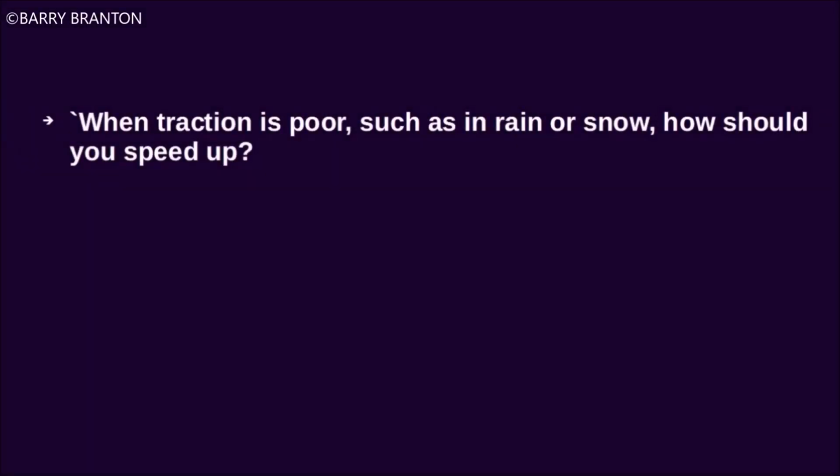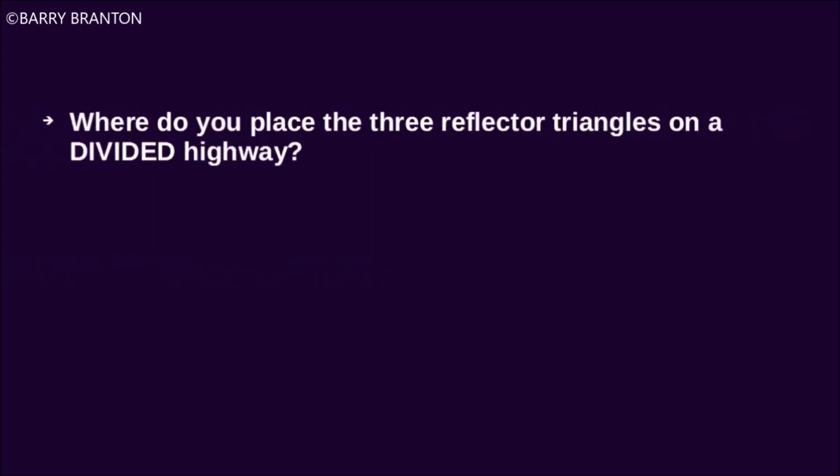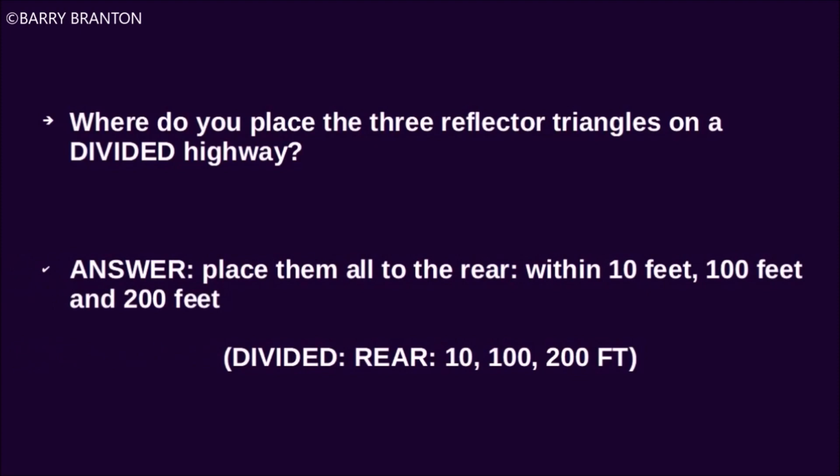When traction is poor, such as in rain or snow, how should you speed up? Very gradually. Where do you place the three reflector triangles on a divided highway? Place them all to the rear, within 10 feet, 100 feet, and 200 feet.